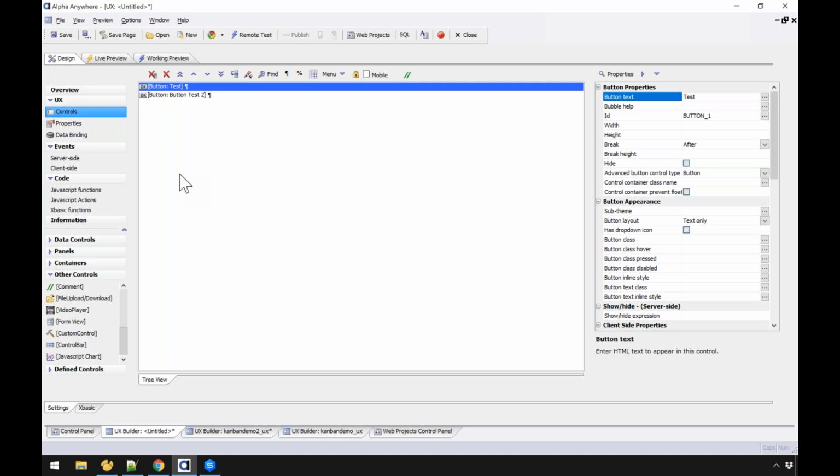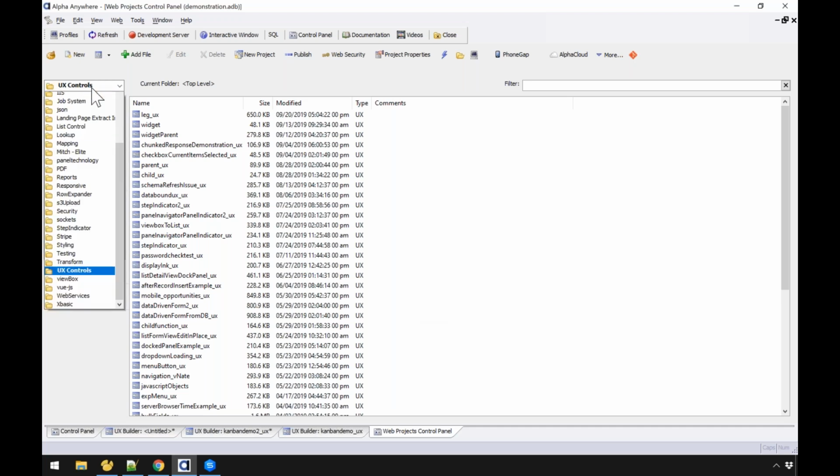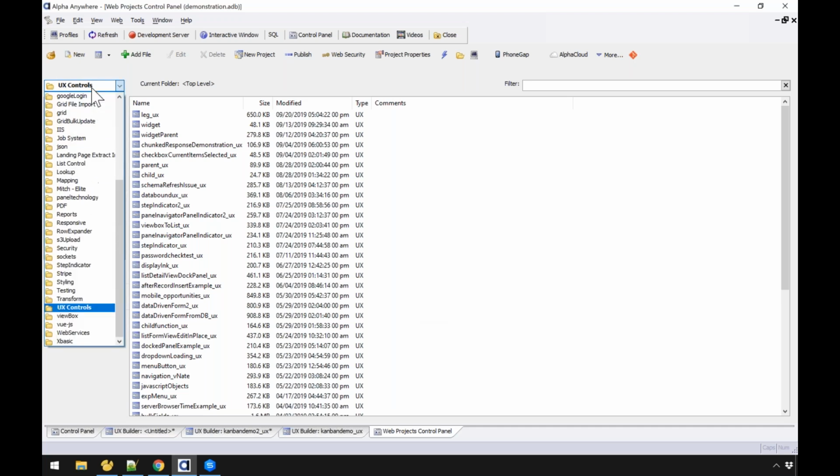Yeah, one quick question. When you're back at the Web Projects control panel, if you could head back there for a moment. Yes, sir. Someone had pointed out that you have this folder here called UX controls, and they were wondering what this little section is at the top left. Oh, right, this here? This drop-down folder? He says, wow, there's all this stuff. How come I don't have this stuff in my version? I don't either have it in my version. Too many years. A little bit about the project management concept behind that.